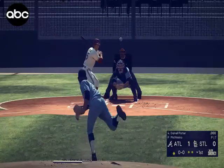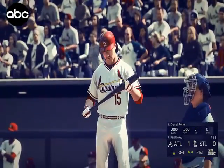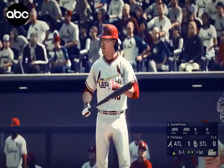In now, Darryl Porter, as he'll watch a knuckleball that finds the zone for strike 1. He takes his first cuts in this one with a man at first and 2 away.